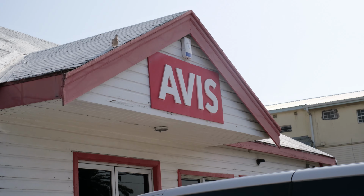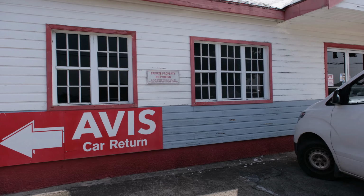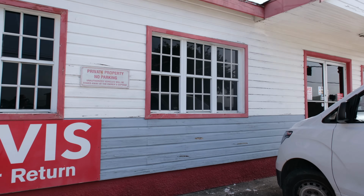After about a 5 to 10 minute walk, we're at Avis. This is where we're getting our car from. Got my temporary St. Kitts and Nevis license. Well, this is definitely different. I mean, we've driven in the Virgin Islands plenty of times on the left-hand side of the road, but being on the right side is definitely a little sketchy. But I'm glad we got a rental car for the day.